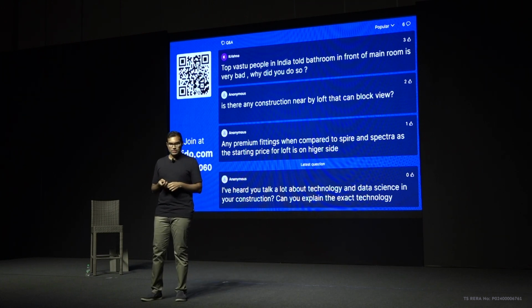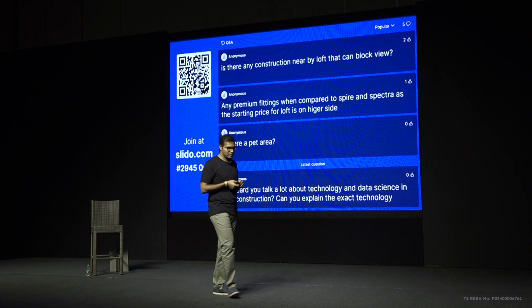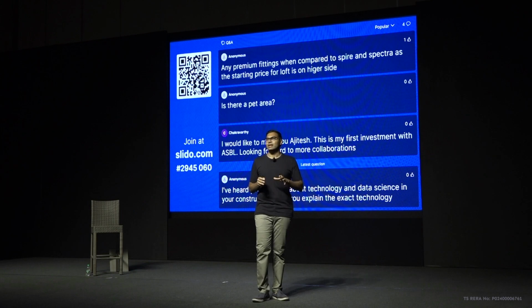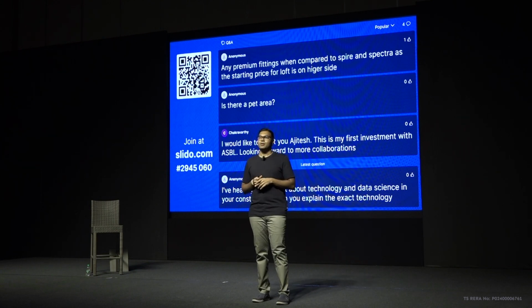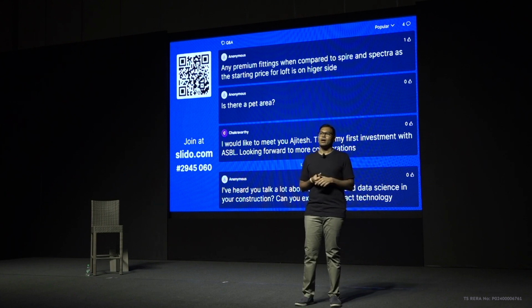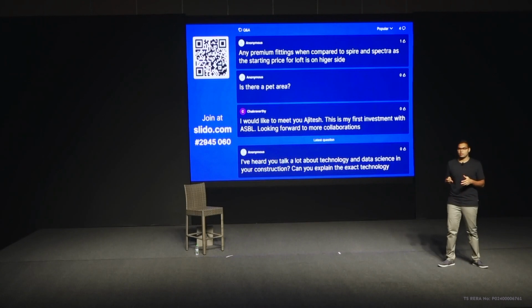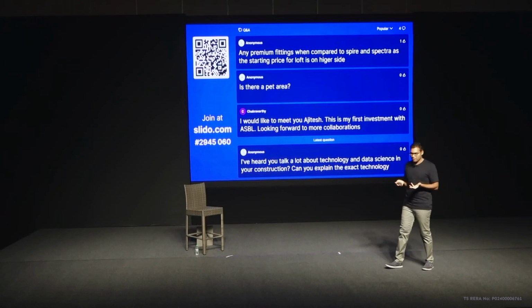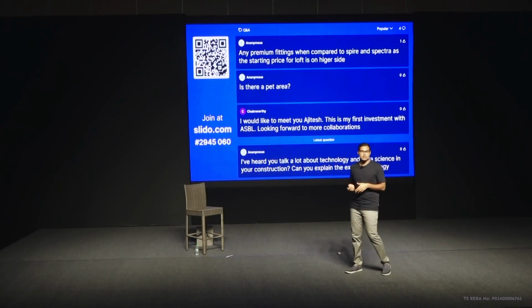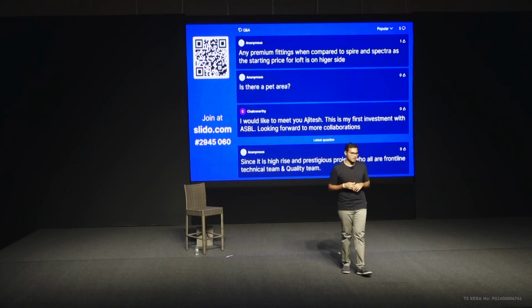Is there any construction nearby Loft that can block view? Regarding the construction nearby, as of now, there is nothing planned, right? But having said that, these are prime lands which are held by different landowners. So definitely something they might be coming up with, they might be collaborating with various developers in the future. That we can't promise, but as of now, nothing is planned. That much I can say.